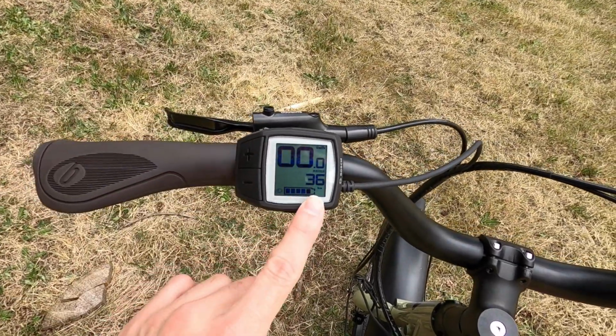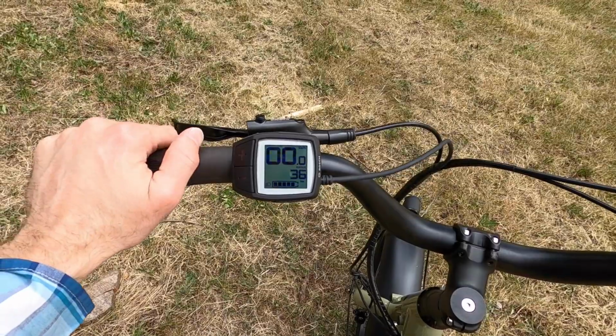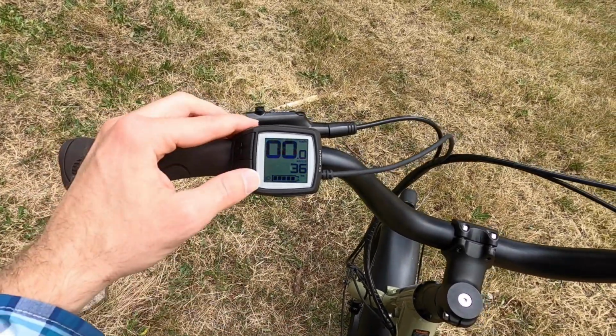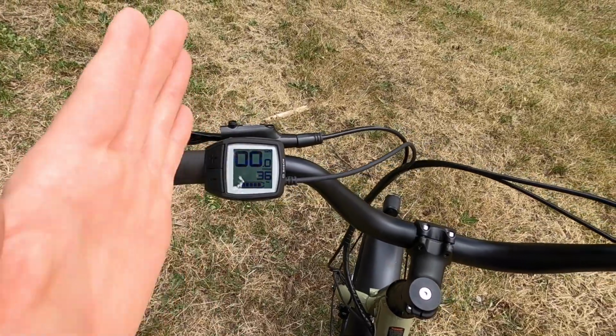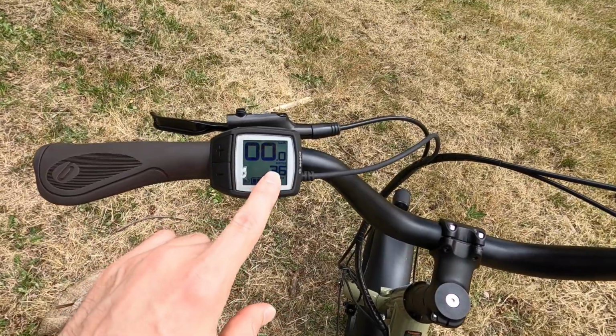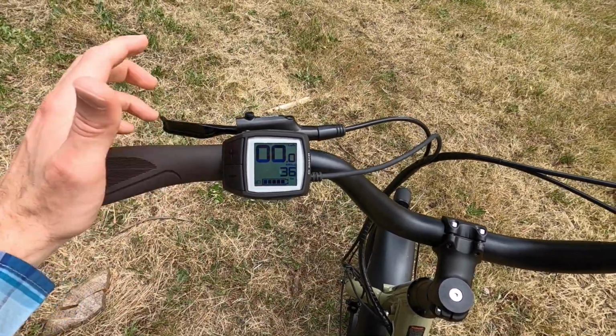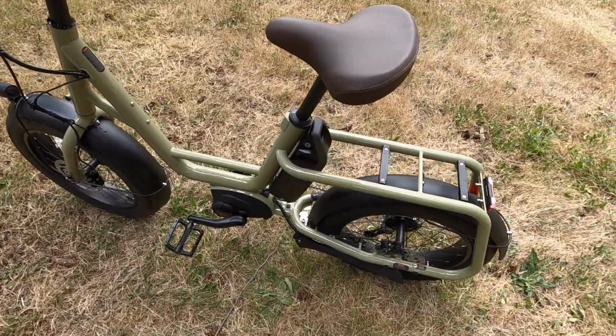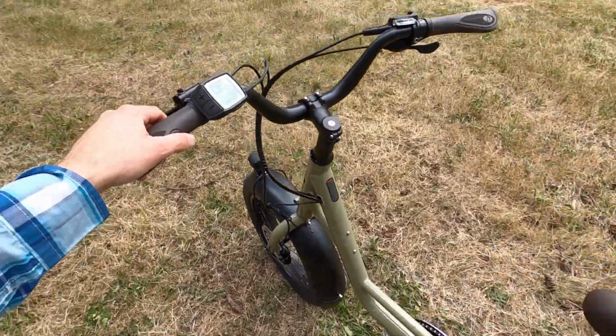Down here we have a battery infographic, 5 ticks. Leaves something to be desired for me because each tick's like 20%, and when you get down to the first tick, you don't know, am I at 0 or am I at 20? How far can I go? And that's where range is so nice. It's nice that you have range to fall back on so that you don't end up stuck with a heavy bike pedaling all the way back home. At least we have that 9-speed drivetrain, and that's why this is called the RemiDemi 9D, 9-speed derailleur.